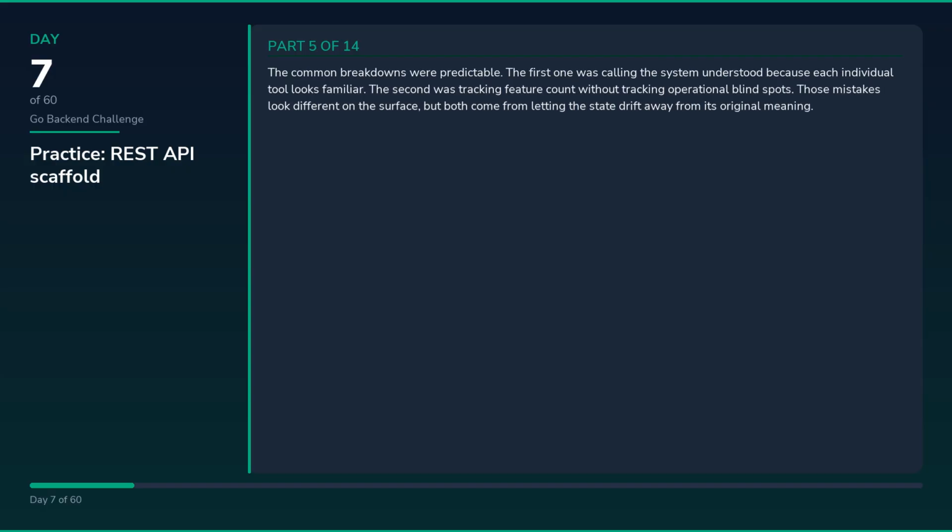The common breakdowns were predictable. The first one was calling the system understood because each individual tool looks familiar. The second was tracking feature count without tracking operational blind spots. Those mistakes look different on the surface, but both come from letting the state drift away from its original meaning.